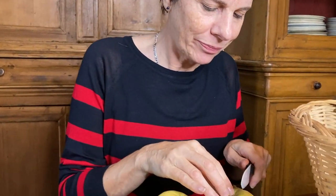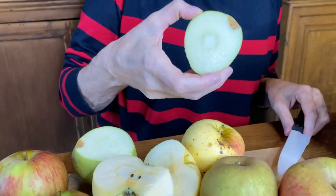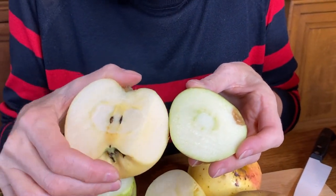This is not like any taste from apples from the supermarket. This one has almost a hint of lemon. Really nice. Ready to eat. They won't last long. These remind me of the English variety Cox's Pippin. So let's have a look at what it tastes like. There's a difference in it. You can see this one is greener and this one is yellow.